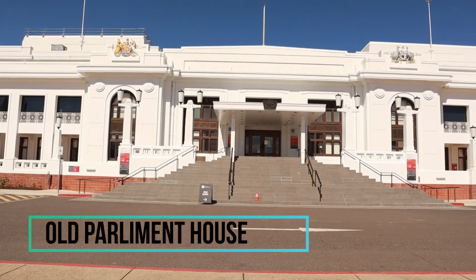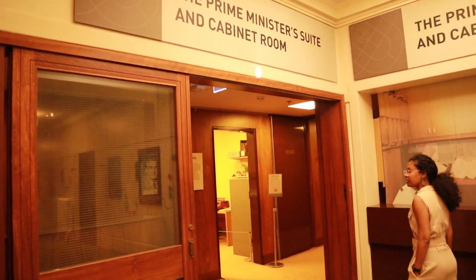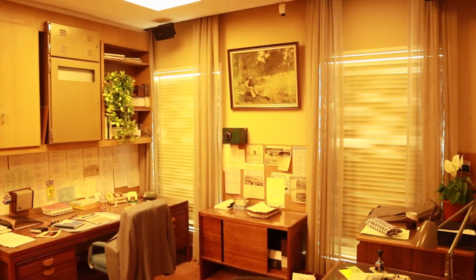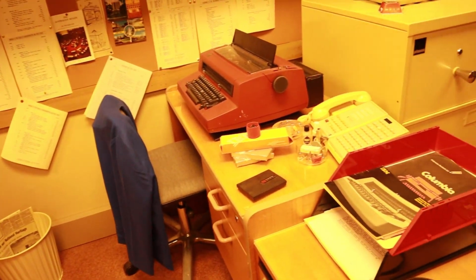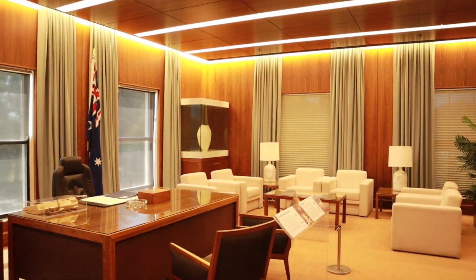The second spot for the day is the old Parliament House, which is only 500 meters away from the new one. The old Parliament House stopped functioning in the year 1988 and since then has been converted into a museum. They've kept everything just as it was on the last day the people shifted from here to the new Parliament House. So everything that you see is just preserved and kept as it was on that last working day. It's so cool. We also got a sneak peek into the then Prime Minister's office.